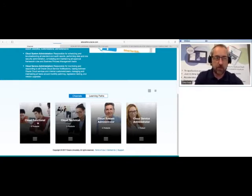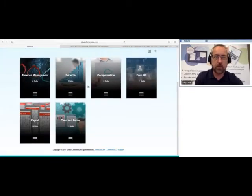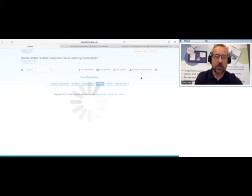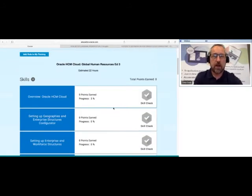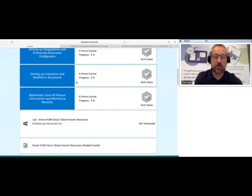So if we go into functional, it then breaks it down into the core modules within the HR product. Let's assume that you're looking to start with the core HR product itself. It will then take you into the skills-based learning that you need to adopt. Now, each one has a certain element of points attributed to it. What I'd suggest here, if you're looking to take a learning subscription, is look at the labs, because within a 12-month learning subscription, you get access to labs throughout that period.